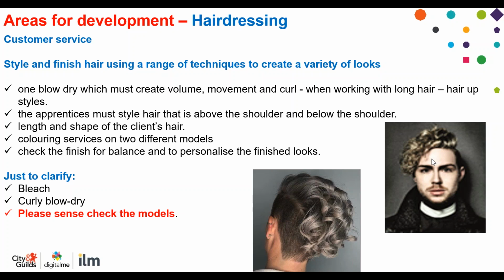Now, I just want to clarify on bleach, because we're seeing a lot of apprentices at the moment just using bleach for the highlights, but bleach doesn't have to be used. As long as the colour used changes depth and tone, and another technique is being used, that's fine. The other techniques, such as a quasi in between the foils to refresh colour, or a balayage, and 2 different colouring products are used. We are stating here as well, please make sure that your apprentice always refers to the manufacturer's instructions.